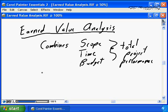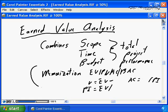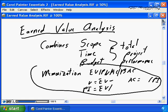There is the unfortunate aspect to earned value that there is memorization. You have to memorize what all the terms are: EV, PV, AC, BAC, and so on and so on. There's a series of formulas that you have to memorize, where your variance is equal to the earned value minus, and your performance indicator is equal to the earned value over. And you have your at completions, where it's a value over your performance indicator. There is an absolute element for memorization. That memorization is going to be critical for the questions on the PMP related to earned value analysis.